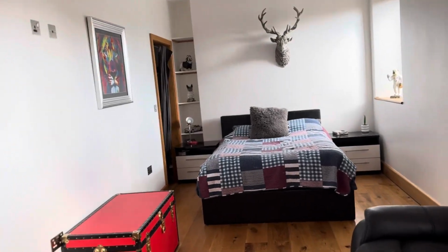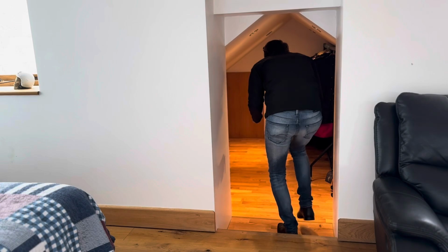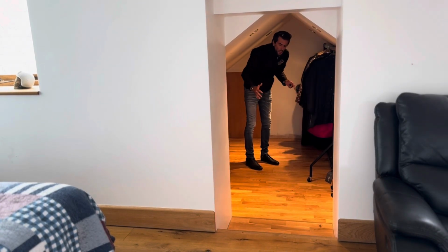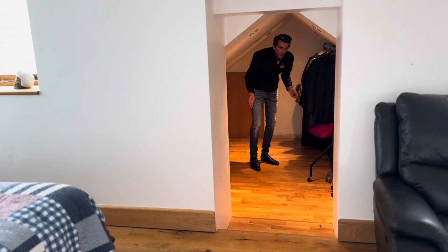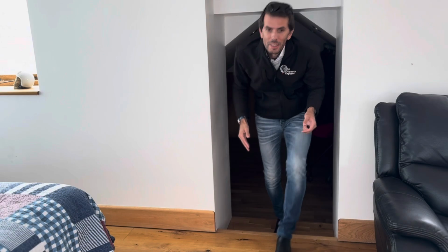And this room is a bit special. It has its secret hangout space. You have to crouch down, I appreciate, but you still get plenty of space. You could do whatever, gaming area, storage, wardrobe, you name it.